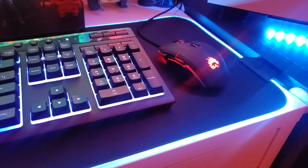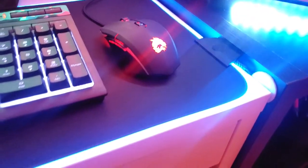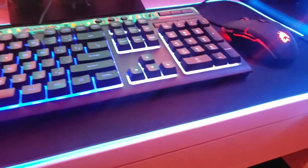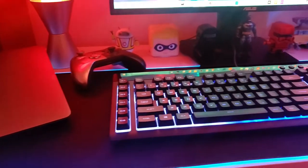And the RGB needs to match. So I went with blue and white, and I do have red lava lamps, so my mouse being red was fine with me. If you notice my keyboard, there's blue in the middle, white on both sides. My mouse pad, same type of feel. It pulses through slowly. It does a slow fade type of pulse.